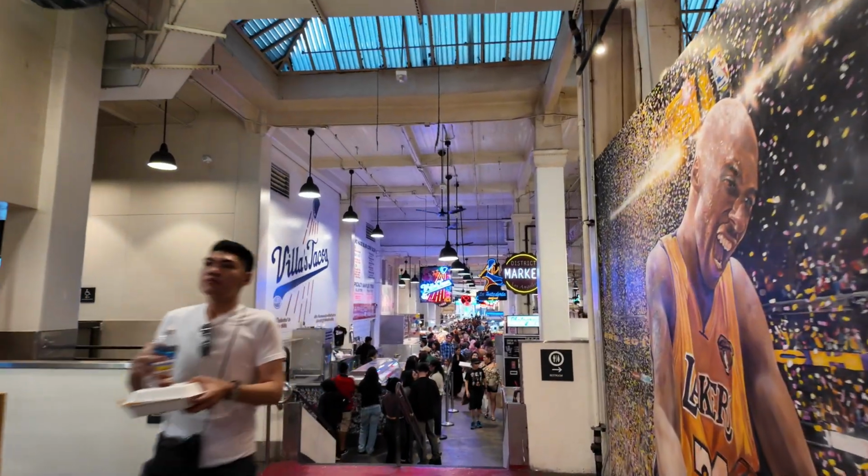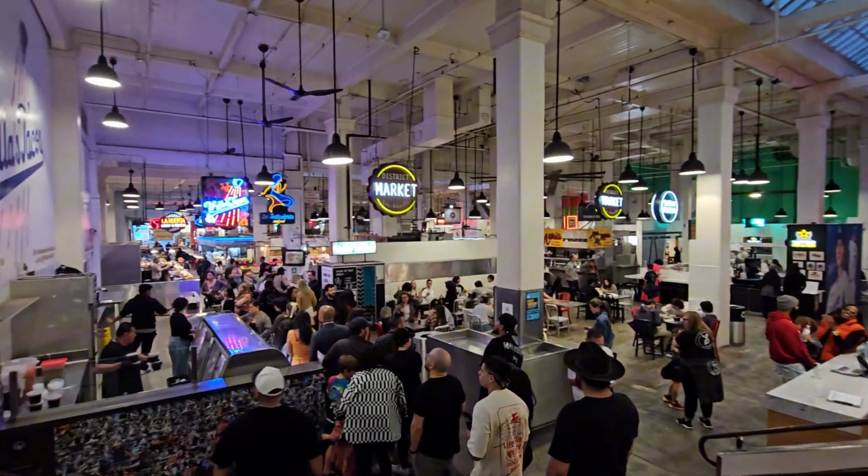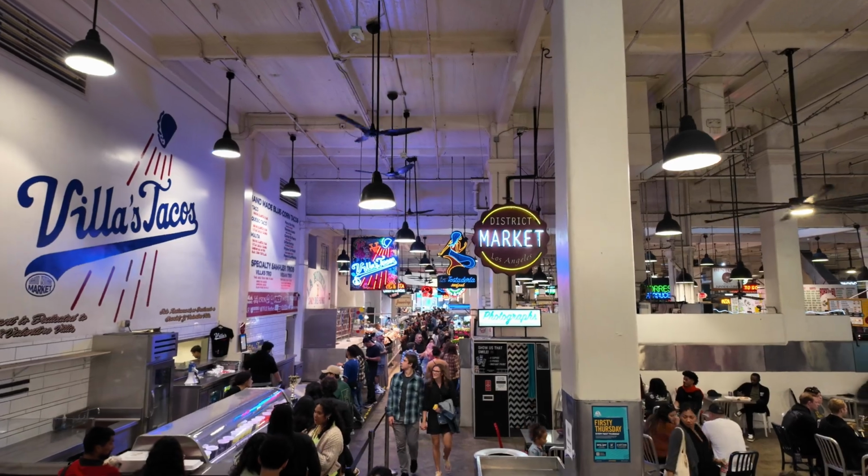And from this vantage point, you're getting to see pretty much the entire facility, because most of the time it's pretty narrow and you're not going to get the same vantage point at all. And check out all of that beautiful neon.